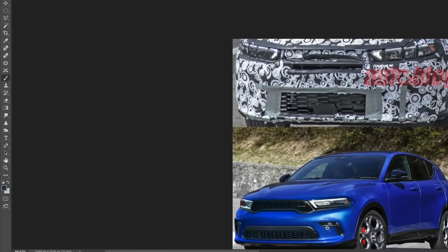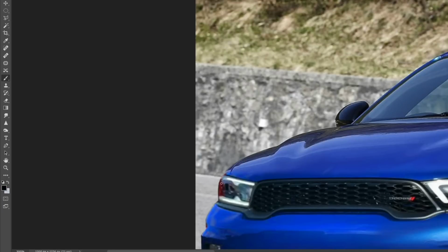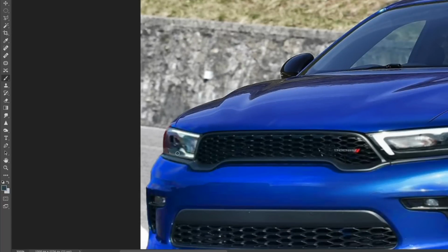But what I want to do is try to fit some sort of modified Durango pieces, front fascia onto these proportions. No matter what I try to do here, the front fascia always looks too small in comparison to the rest of the body.